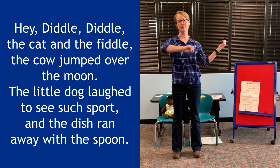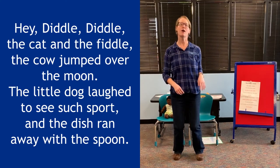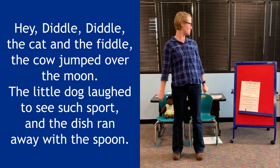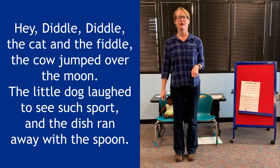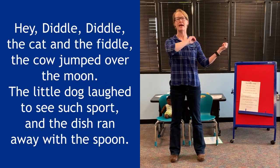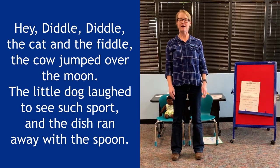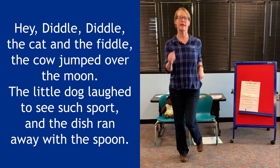Hey, diddle, diddle, the cat and the fiddle, the cow jumped over the moon. The little dog laughed, ha, ha, ha, to see such sport, and the dish ran away with the spoon. All right, let's repeat it, okay? Hey, diddle, diddle, the cat and the fiddle, the cow jumped over the moon. The little dog laughed, ha, ha, ha, to see such sport, and the dish ran away with the spoon.